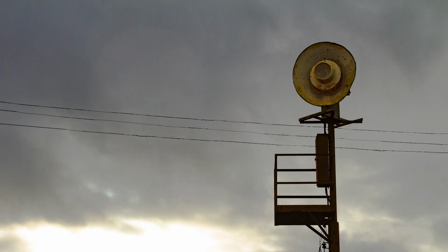I continued up La Brea, made a left on Washington, which is this street back here, and then a right on Redondo, and there's our next air raid siren. This one's different. This is a Federal Model 500T, I believe it's what it's called. And well, this one's not hooked up, but it's got wires all over it, like it could be. And there's wires going past it right there.